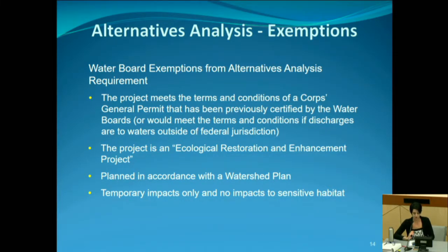The first one reflects a change that was made from the previous version of the procedures that stated that if a project qualifies for a water board certified general order, such as the subset of pre-certified nationwide permits, then it would be exempt from the alternatives analysis requirement. When making revisions to the procedures, we removed this exemption because the application submittal review and approval section of the procedures only applies to individual orders, not general orders. So it didn't make sense to keep that in there since it wouldn't apply.